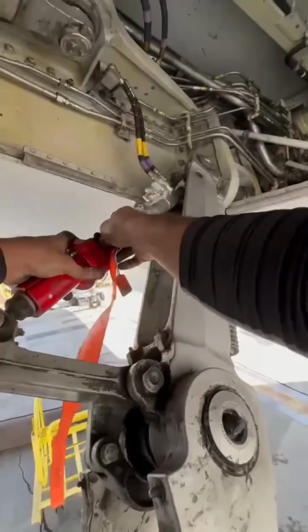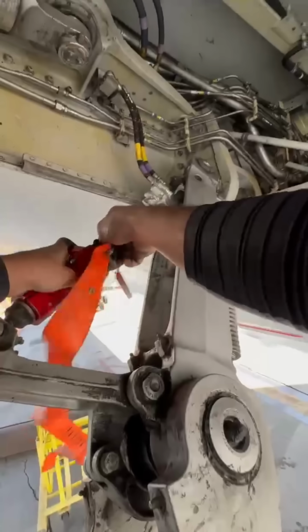Oh yeah. If anybody's wondering what that is, those are safety devices, ladies and gentlemen. We install safety devices on a landing gear, making sure when the aircraft is getting jacked up or jacked down, there's no, how can I say this, there's no possibility of the landing gear collapsing on us.